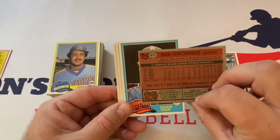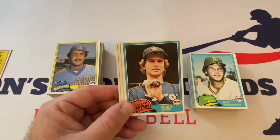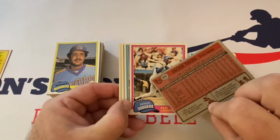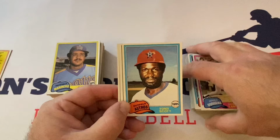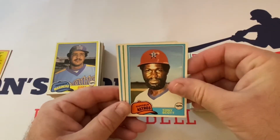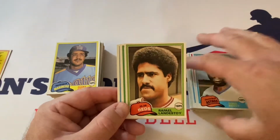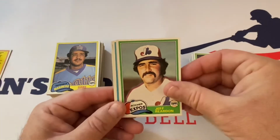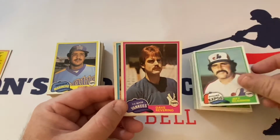To the Padres, 1 year with the Indians, then off to the Oakland Athletics. Dickie Thon. Ken Landreaux, Tony Scott. They painted that helmet too. Looks like that. Rafael Landestoy. Great shot, Mr. Landestoy. Jeff Reardon. A couple years of the Mets, then off to the Expos.